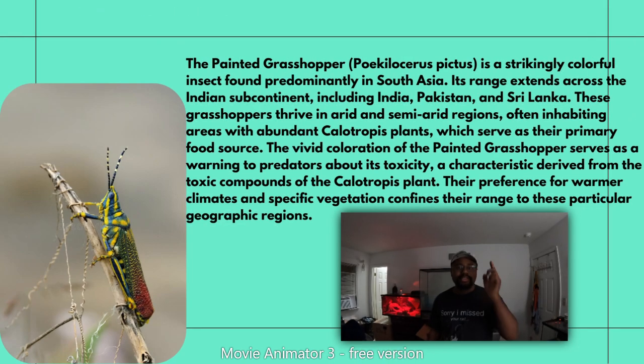The Painted Grasshopper. This is a very brightly colorful grasshopper species that can be mainly found in South Asia, inhabiting the Indian subcontinent of India, Pakistan, and Sri Lanka. Now their bright, beautiful coloration not only serves as a beautiful display, but also serves as a warning for potential predators not to eat them. So, this is basically called aposematic coloration, which means bright colors mean a warning sign. You want to learn more? Here you go.